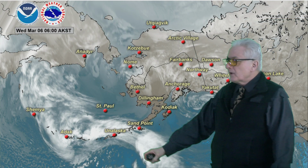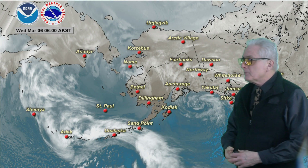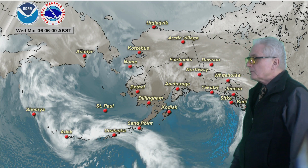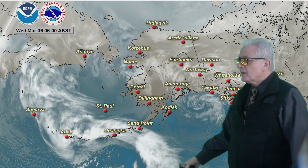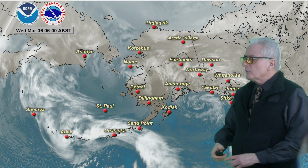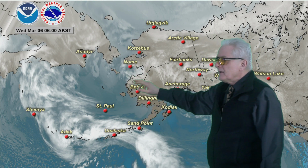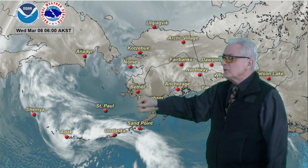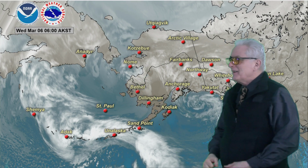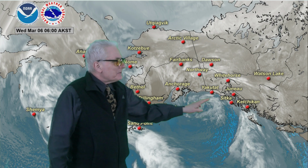Satellite imagery showing a front here pushing up into the eastern Aleutians and the Alaska Peninsula, bringing some gusty winds and precipitation with it there, and then a lot of cloudiness extending back out to the west. Clouds here over the western interior, the weak system here over the northern Gulf of Alaska, the northeastern Bering Sea here, and then in the Gulf of Alaska, got another system here spinning.